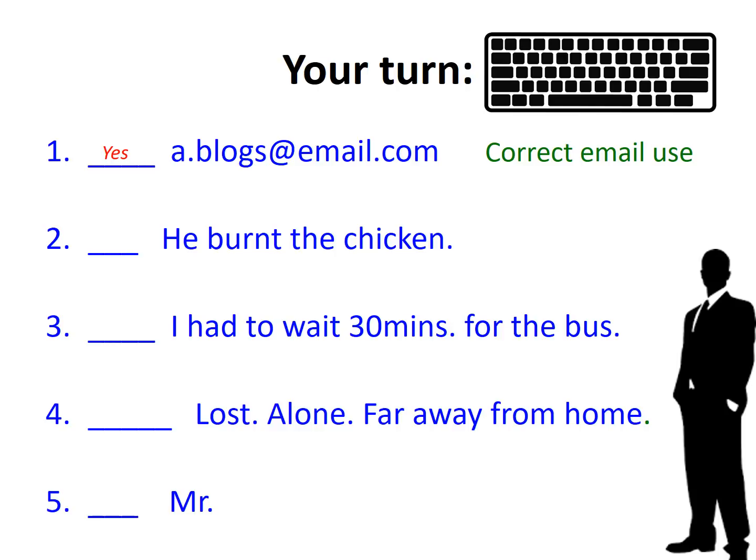He burnt the chicken. As you can see from this sentence, we have a clear subject, he, object, the chicken, and verb, burnt. It's a full sentence, and that full sentence statement automatically makes it the appropriate use of full stops.